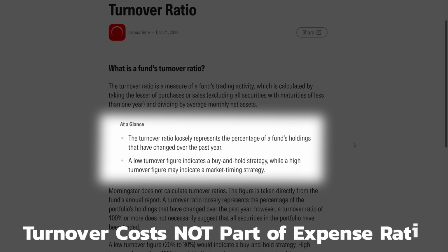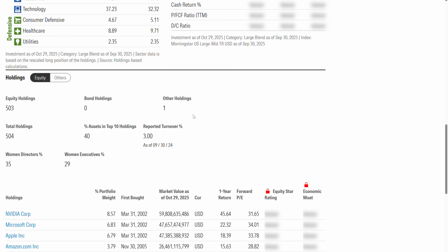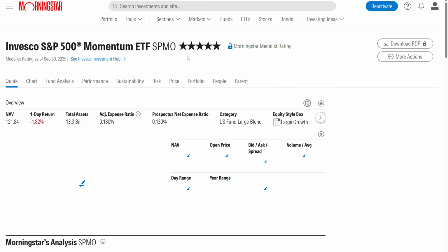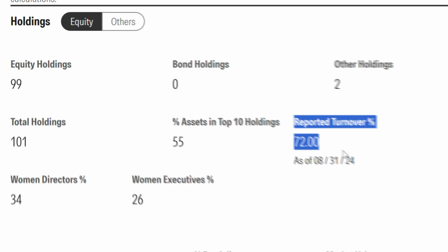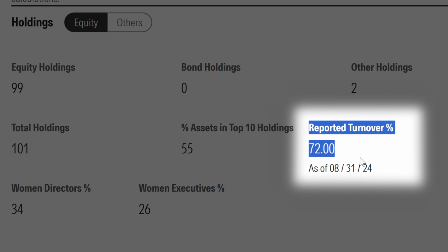For a passive index fund like the S&P 500 or Nasdaq 100, portfolio turnover is usually under 20%. But for active funds or ETFs that have to replace holdings, often it could be way more. For instance, take SPMO, which is a momentum passive index fund. Given its rules, it has to trade and replace its stocks often. SPMO's turnover was 72%, and this signals that this fund probably incurs a lot of trading costs.